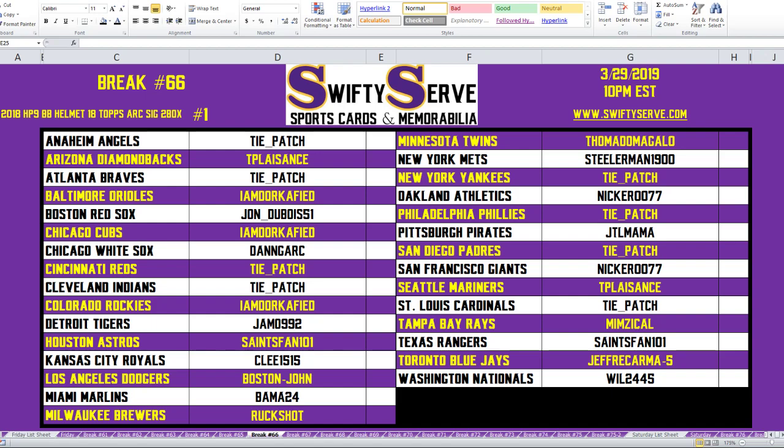And then, yes, we will finish up and pop again. We have 16 helmets left. 8 of them are authentic. 8 of them are not. So there's some fun stuff left. A lot of fun stuff left. We're going to do them in twos the rest of the way. I'm going two box breaks the whole way out.